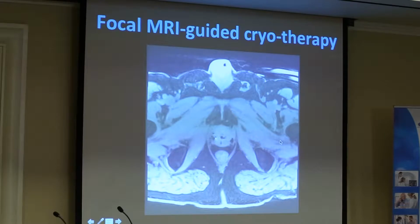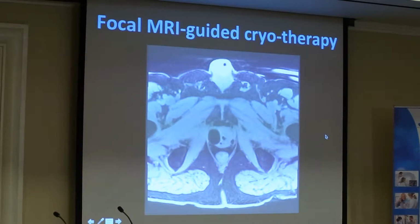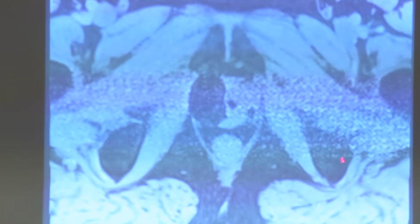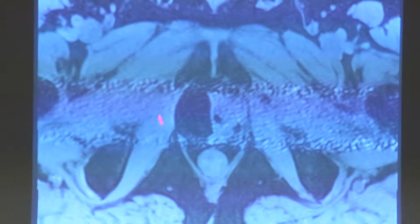And then what you can do is you can freeze, shape an ice ball. You can see the shape of an ice ball here. This is done in a period of 6 minutes. You actually can monitor it very well. This artifact is caused by the fact that they opened the door of the MR room. They closed it again, they opened it again. One of the first procedures, so everybody wanted to look. So, but this is the ice ball.